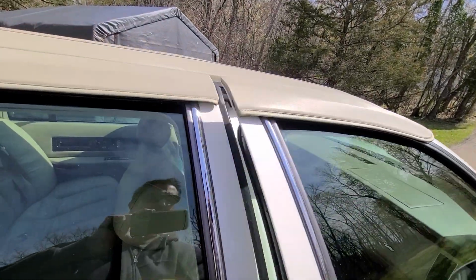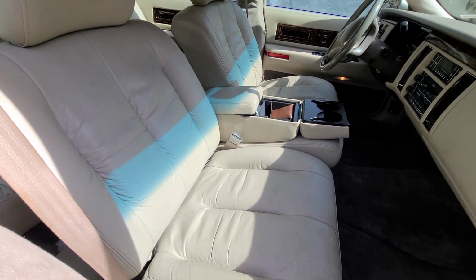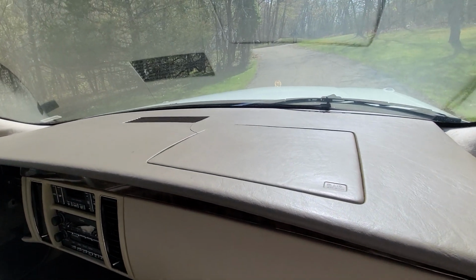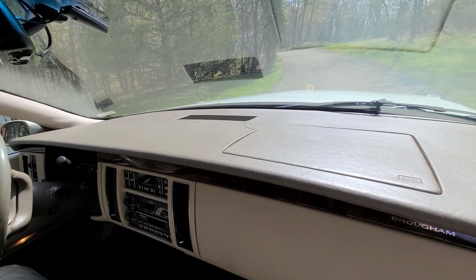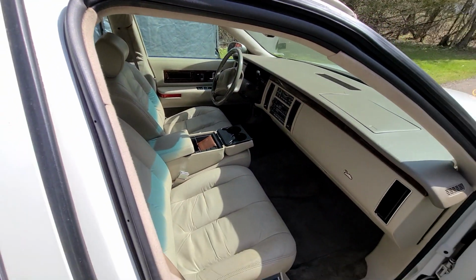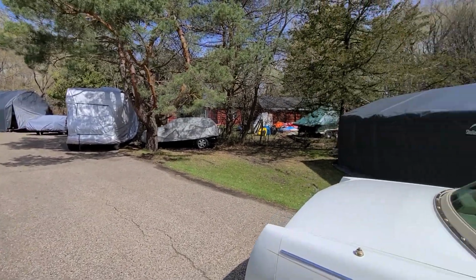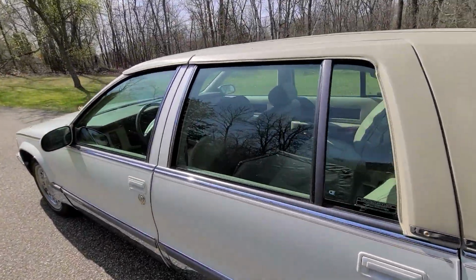We look at the interior. Oh, and it smells so good. I keep these cars in really good shape, and so they smell like leather. I mentioned in my previous video that this one does have a couple dash cracks, which is very common on these Fleetwoods. My burgundy one and my other one, which is still a secret, don't have the dash cracks, but this one does. The other one is underneath that car cover over there, and I'll be revealing that in about a week. So let's take this one for a drive.